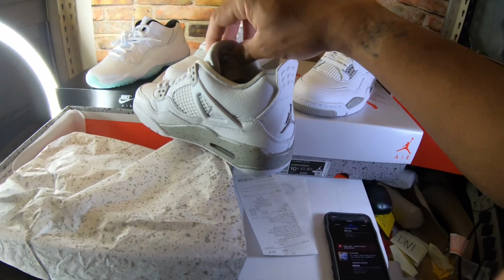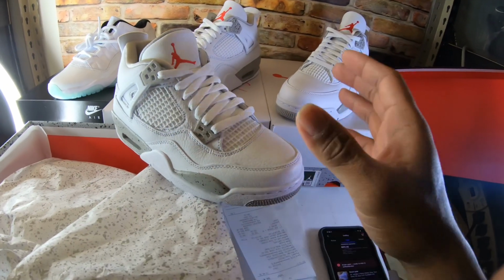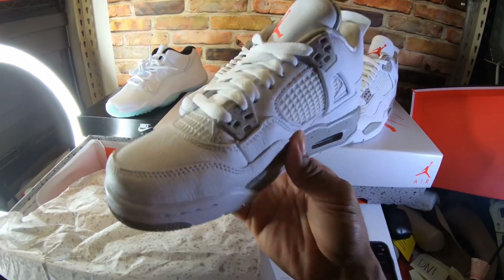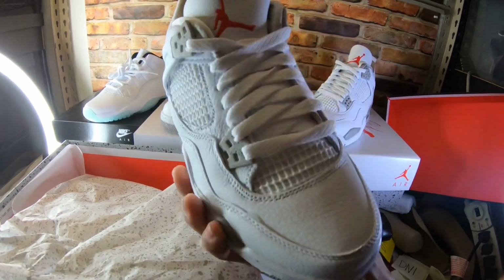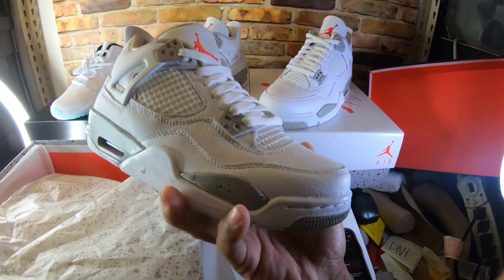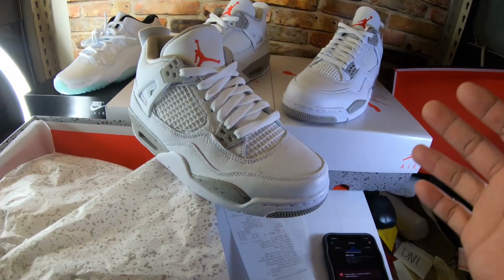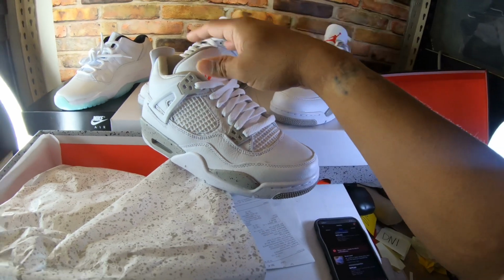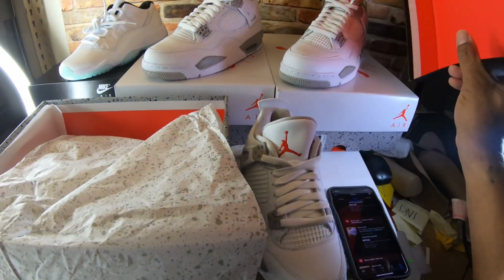So ang nangyari is mas mataas kasi yung resale value na nilagay ko sa eBay kaysa GOAT. I sold a lesser on GOAT and then I sold it at a higher price on eBay. So which is good. So yun, it happens. I always wanted to i-hold ko na sana, kaya lang wala. So benta na natin, wala tayong magagawa.